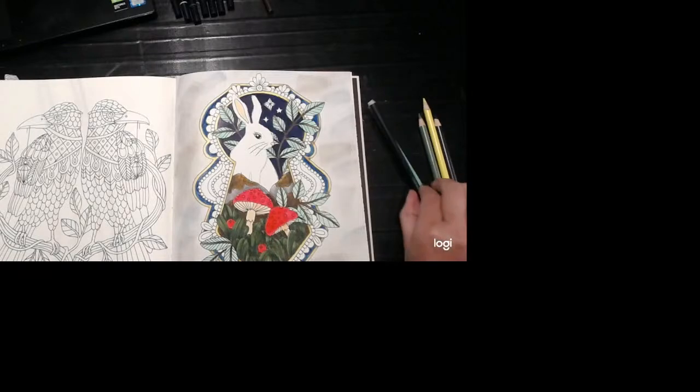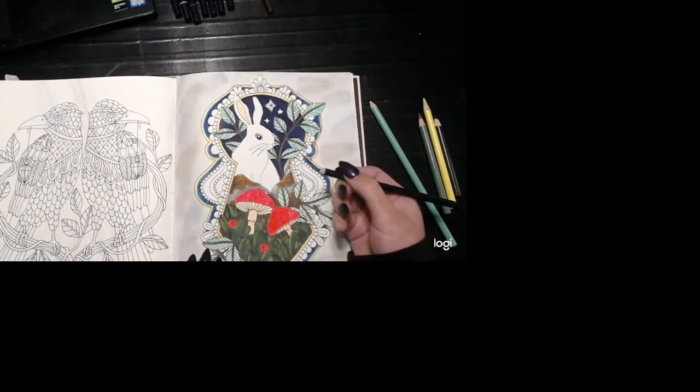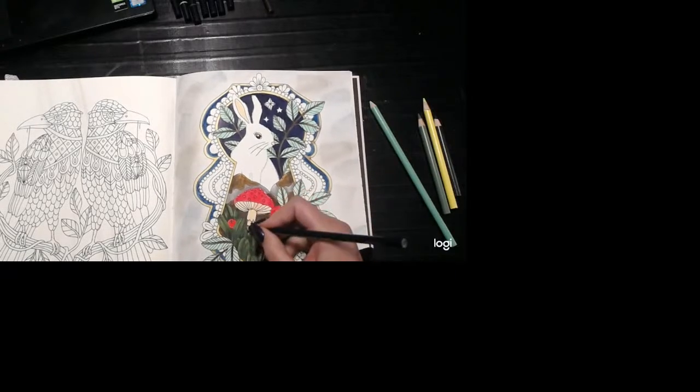Okay, you know what? Let's take the indigo and just put in a few darker colors.